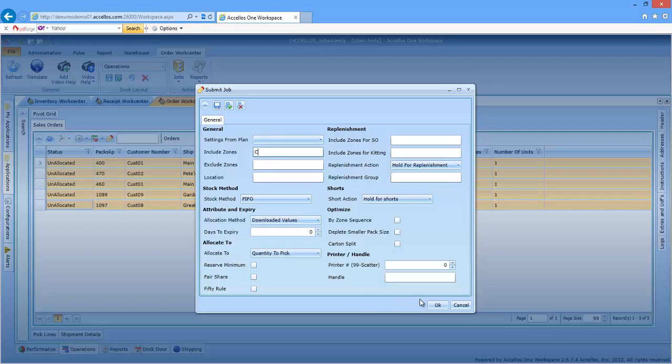If I decided that any inventory that was located in a received staging area was off limits, I can exclude the receiving area as a zone. If I'm in the perishable food distribution business, items shipped across country may be allocated using a LIFO stock rotation methodology instead of FIFO. I can specify that right here. I can also specify that any items greater than 20 days to expiry be excluded from allocation.